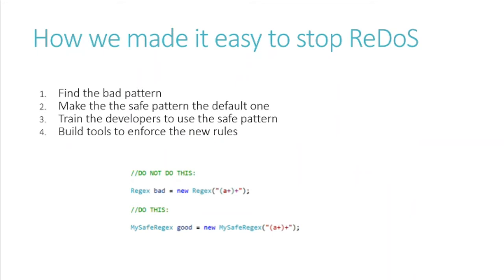So let's go over what we just did, and then I'll go through some more examples a lot faster. First, you find the bad pattern. We said, hey, new regex blah, that is open to a ReDoS attack. We made the safe one the default one. We said, okay, here's my safe regex, and we wrapped everything in a timeout. Then we trained the developers, and I gave you basically a template for training anybody for anything. And then build tools, super grep, right? That tool is enough to find like 90% of anything. You might need more advanced chain analysis, fair enough, but for stuff like this, I'm a huge fan of DevSkim or grep, honestly.